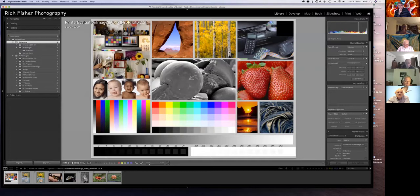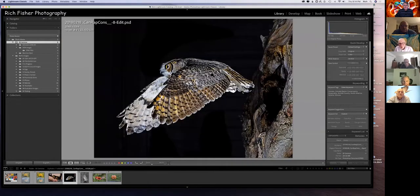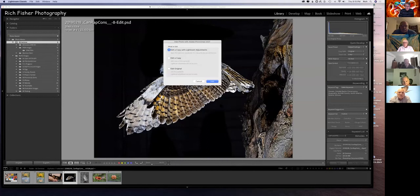Let's come back here and look at how we develop a picture and some tricks here. I've had some questions, and I've seen people say, all right, I'm moving it into Photoshop, and then we do things. So let's take this owl here, a flying great horned owl leaving a nest, caught mid-flight. If I right-click it and say Edit in Photoshop, I come up with 3 options. I can say Edit the Original, Edit a Copy, which is basically the original with a different name, and Edit a Copy with Lightroom adjustments.